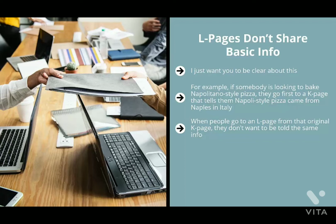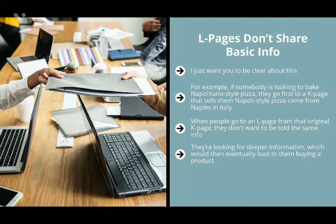Now they want specifics, like how not to burn their Napoli pizza too much. What kind of pieces are available to produce the very best Neapolitan-style pizza? You get the point. They're looking for deeper information, which would then eventually lead them to buying a product. They have deeper needs at this point. Don't waste their time by rehashing basics or intro. It just erodes your credibility and authority.